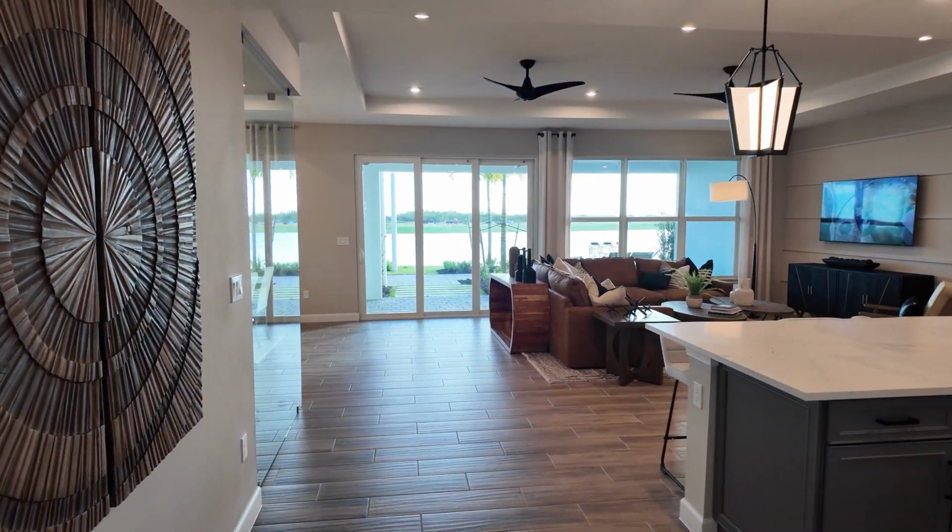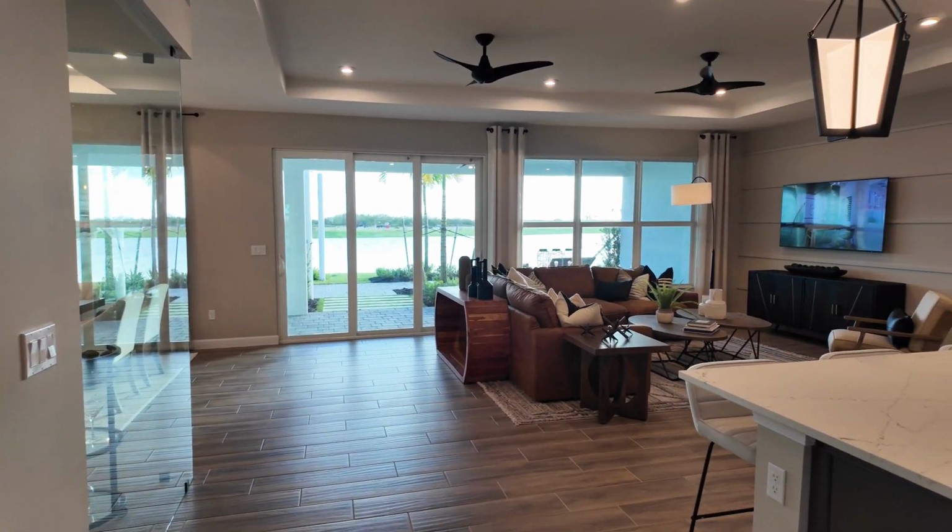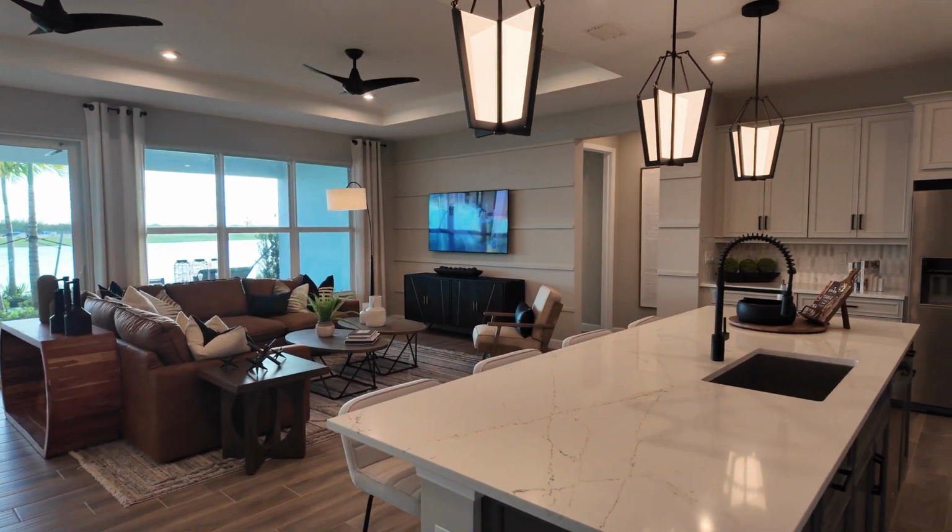When you buy a home at Mattamy Homes, it does come with a limited 1-year warranty, and I have additional information on what that covers if you're interested.